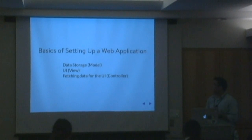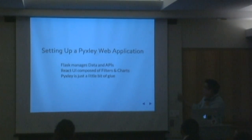So if you're familiar with the Model-View-Controller pattern for web applications or web stuff in general, you have the model, which is like your data storage. And in my case, I'm using just simple pandas data frames. The UI, which is all React, is the view. And then the fetching data part for the UI is a controller. And so Flask, I'm using to manage the data and the APIs.